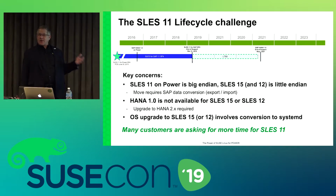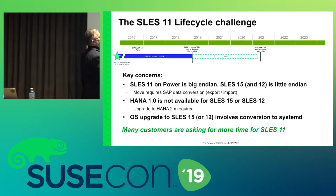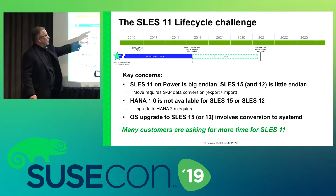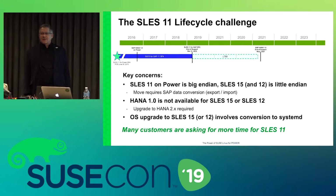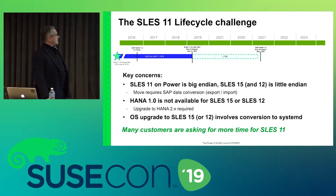and people were saying, well, what do I do? Do I buy SLES 11 now? This is before HANA 2.0 came out. And we said, okay, we're going to give you a roadmap. You're going to have at least through March of 2021. And by the way, notice that SAP HANA 1.0 is in support until May of 2021. Now, how hard SAP will rely on that, we don't know. But we wanted customers to have a kind of a way to continue on.